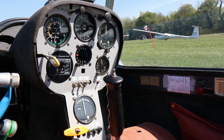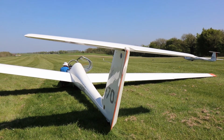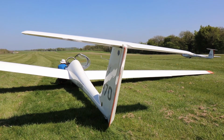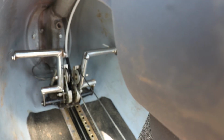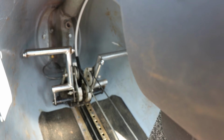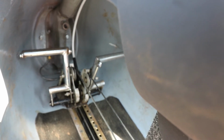The rudder, the vertical control surface on the tailplane. This yaws the glider, swinging the nose from side to side. If you press the left pedal, the nose will swing to the left. If you press the right pedal, the nose will swing to the right. The rudder does not turn the glider.